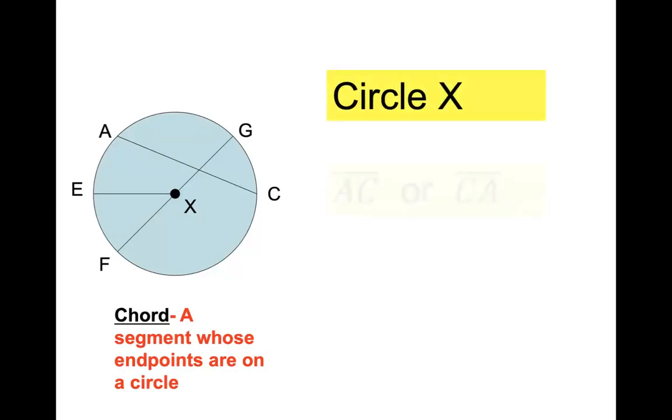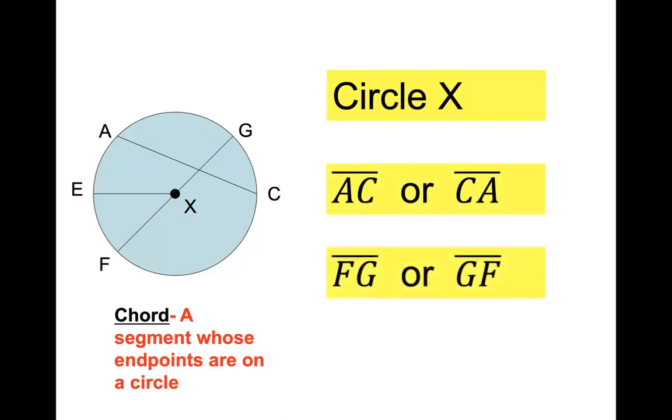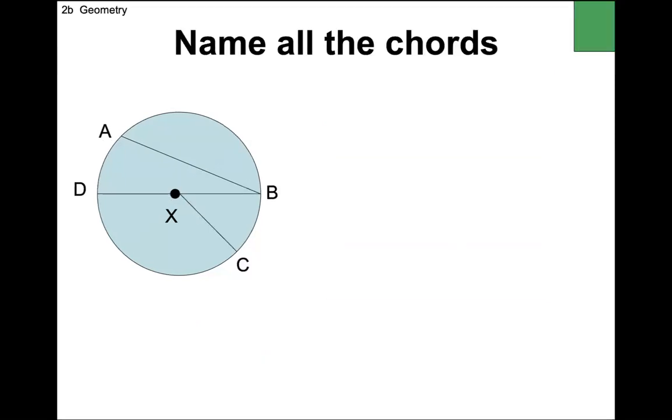So on circle X, the chords are AC, but I could have written that as CA, and FG, or GF. There's two chords. EX is not a chord because there's only 1 point on the circle. We'll get to what EX is, and you probably already know here in a second. So those are the chords. Want to do that again, or you got it? Well, if you want to do it again, pause the video.